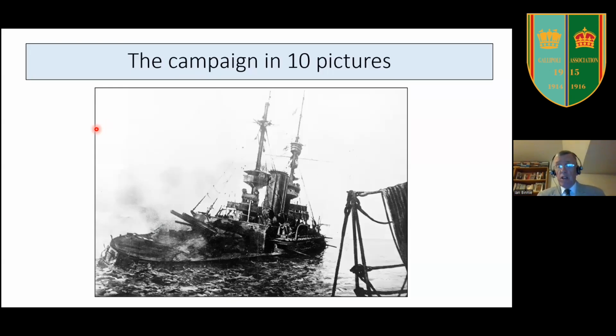So I'm quickly going to try and sum up the campaign in 10 pictures. Many of you will know this, and apologies for making any mistakes. The Churchill, who was not solely responsible for the campaign, it had the full support of the cabinet, and they talked about other ways of knocking Turkey out of the war, landing on the Mediterranean coast, for example, of their possessions. But of course, forcing the straits did not work.